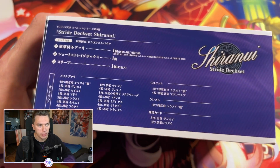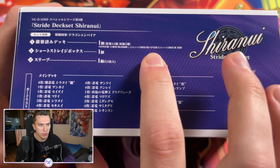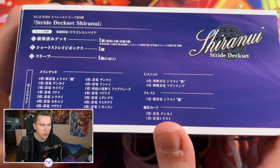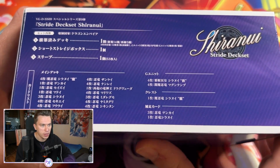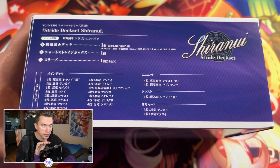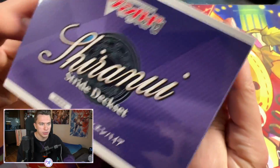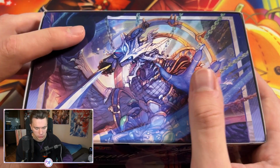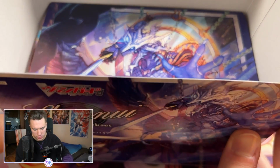And then for the strides, you get 1 G unit SP. Sorry, my camera keeps switching focuses, but you get 1 of each G unit in SP. The others are in triple rare. Then you have the short storage box, which is this that you see, and then of course a pack of sleeves, which is very nice actually. I'm quite happy. And then you have the full set list in here too. I think the other side is nothing. It just says the name of it basically. So let's go ahead and open it up and see what is inside.